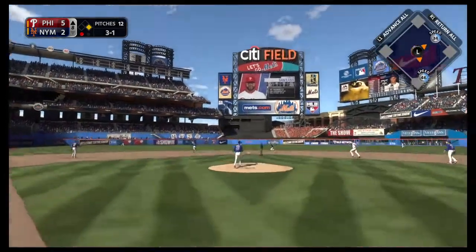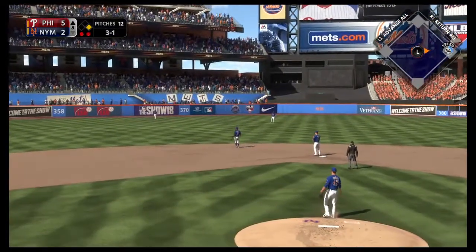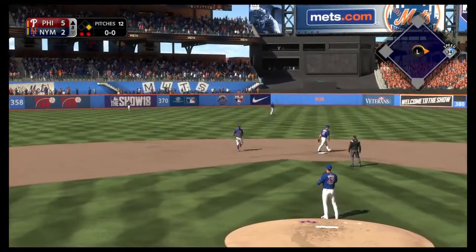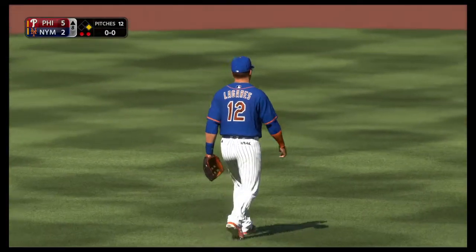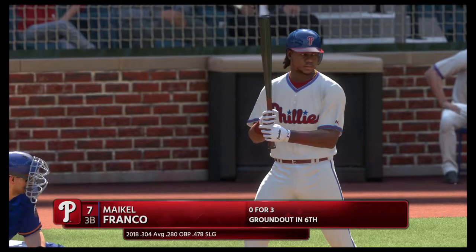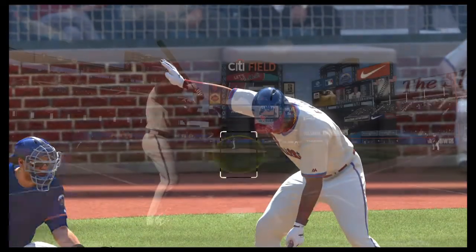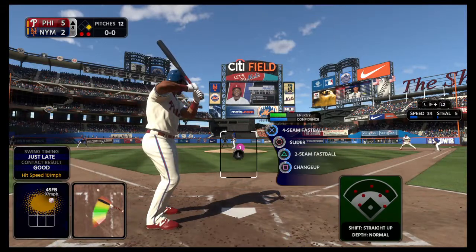Line towards center field. But sadly for him, this will head straight to the center fielder as he puts it away without much trouble for the second out. Third baseman, number 7, Michael Franco, digging in to try it again. Michael Franco, who could really use a knock here. 0 for 3 in the game so far.